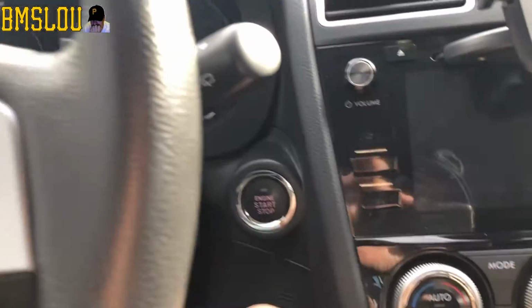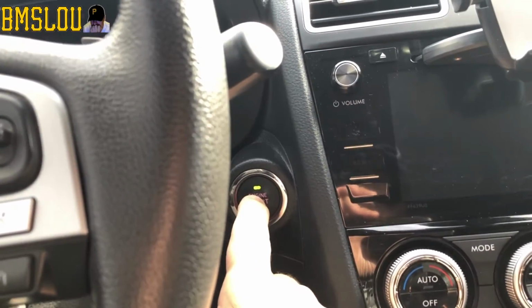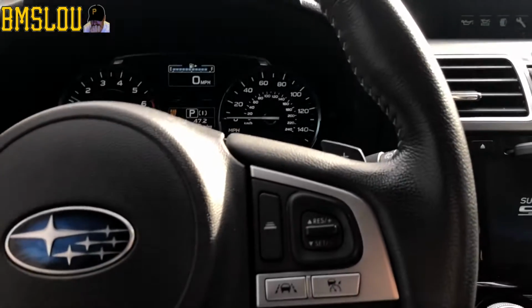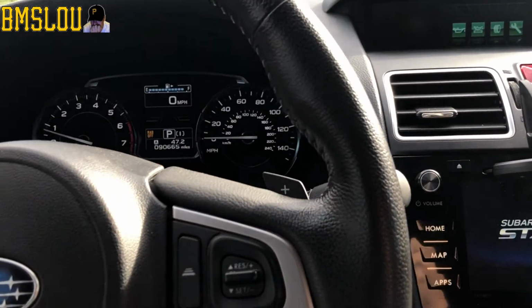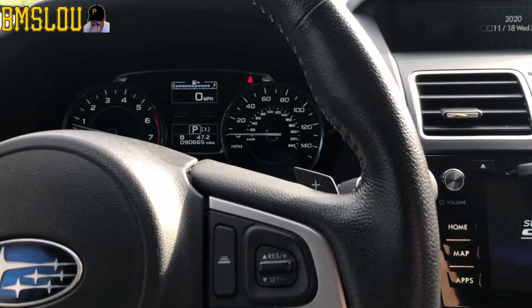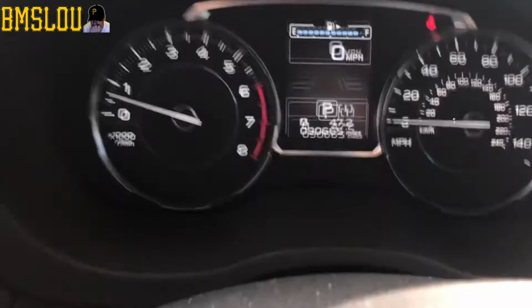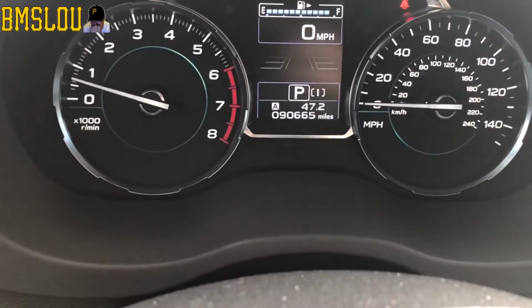I got the push button here. Foot on the brake. Push button. Crank down the music so it doesn't get all up in her face. But yeah, so I'm sitting at 90,600 miles actually.